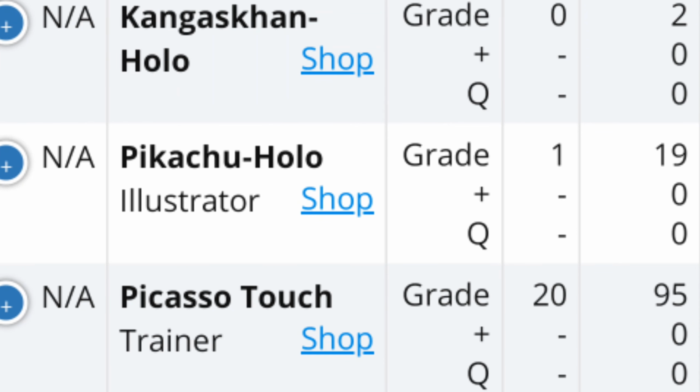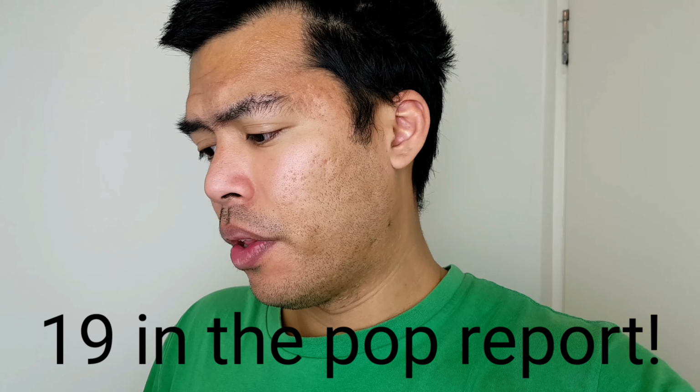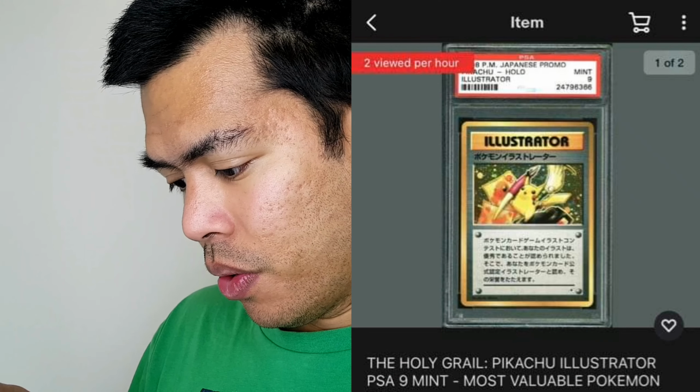Anyway, the Pikachu Illustrator was only awarded to the winners of the original Illustrator contest in Japan, 1998. Estimated 20 to 39 copies awarded, sorry, not existence. The pop report's different, I believe. So there's no card in this hobby that combines value, rarity, and history like the Pikachu Illustrator. And he's got a picture of his actual Pikachu Illustrator card there. That is awesome. And he's also got Bulbapedia information there, which you can read if you check out the listing. Now let's check out PokeRev's from the PokeCave.